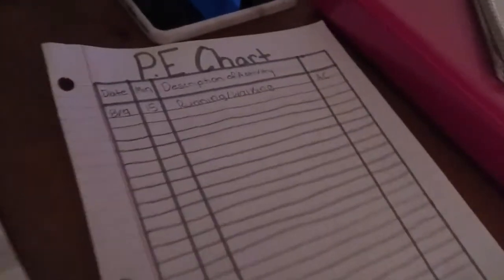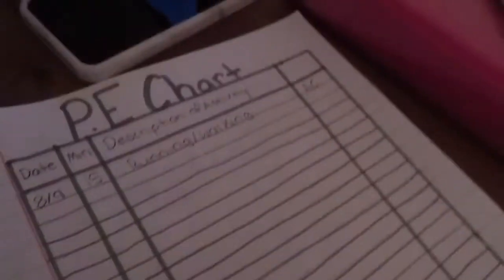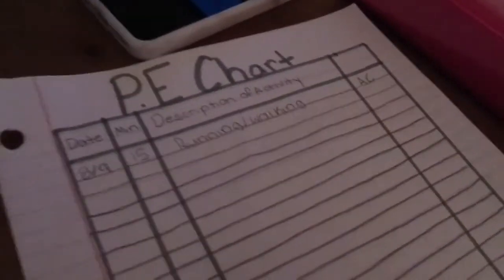So now that I'm done, I don't know if I'm gonna put in that time lapse because it was really long. I did like 3 charts and they didn't come out how I wanted them to be, so I had to make it over and over. But finally this one came out how I wanted it to be. So this is my PE chart and this is the original one.